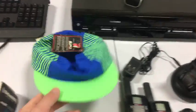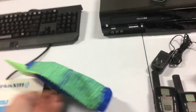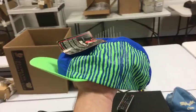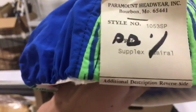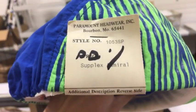Back at that cash-only thrift store, I spent $1 on this hat, brand new. This is like Fresh Prince of Bel-Air style. I couldn't find anything on the type. It is an Admiral hat, according to that. I think that's what that says.